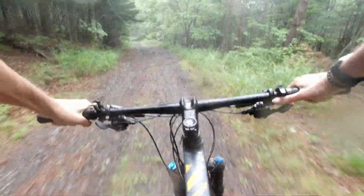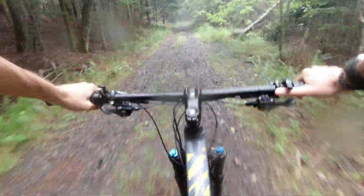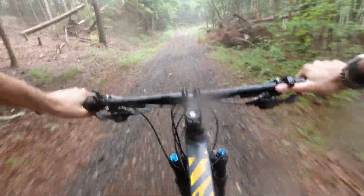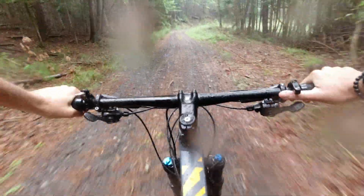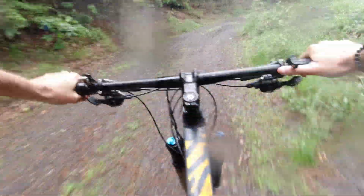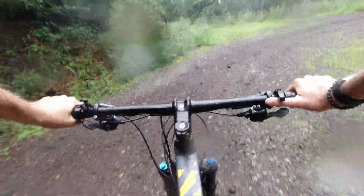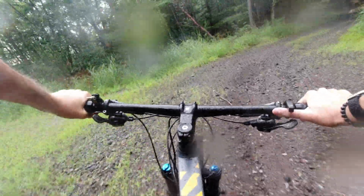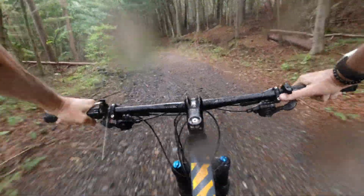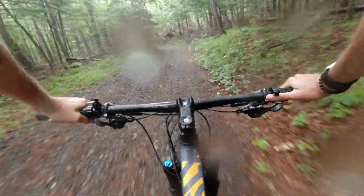I find the problem with going fast on forest track, especially when you live in a wet place as I do in Nagano Prefecture, is you just don't know which part of the road has been washed out. You can be going down pretty quick, 20, 30 kilometers an hour, and then there's a chunk of the road that's missing. It just makes it dangerous. And I haven't ridden this road in at least a year and a half, so I have no idea.